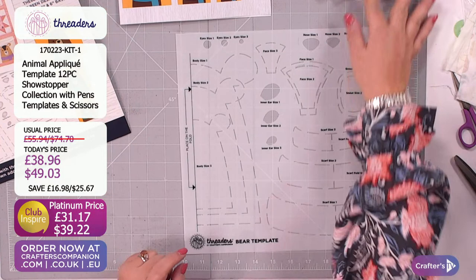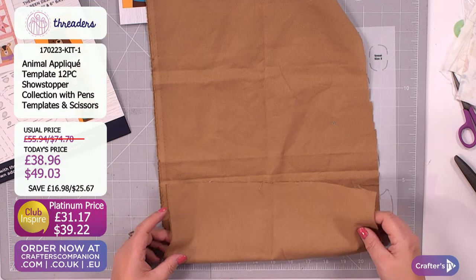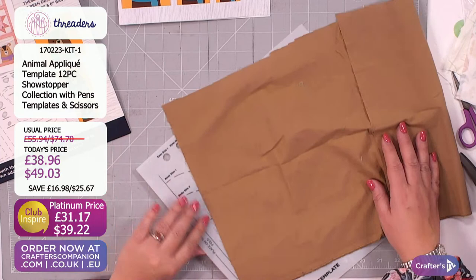So I've got some fabric here which I thought was bear coloured. You know what I mean? I know what you mean. It's like a bear I don't know colour. Why's Nicola laughing and giggling? She is giggling. Yeah, she's in a giggly mood today. She is in a giggly mood.